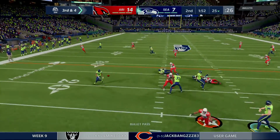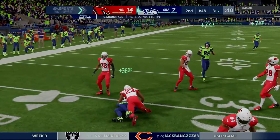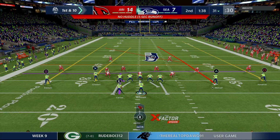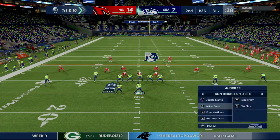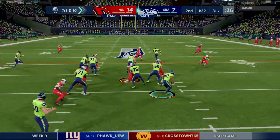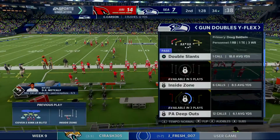McDonald sets to throw. They'll run the screen with Carson. And he's able to get it to the 31, and that's enough for the first. Carson able to get what they need to keep the drive going with a 6-yard pickup on 3rd down. 1st and 10. They'll run on 1st down. Carson, he's brought down at the 34. Call it a gain of 4.